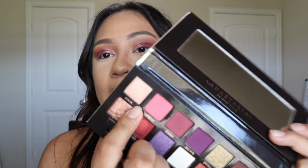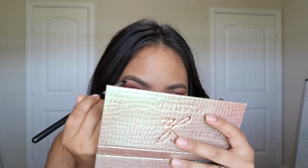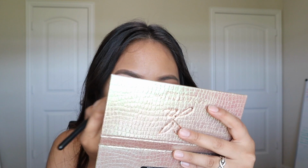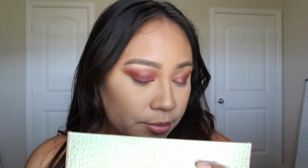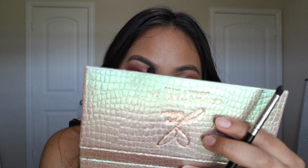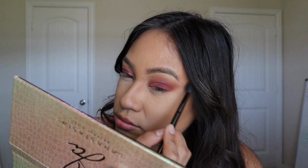All right, so for my brow bone, I'm actually gonna go in with Soleil. Gotta tap off the excess, because that's such a pretty brow bone color. So I'm just gonna wipe off my brush, and I'm just gonna blend all that together so it doesn't look so harsh.